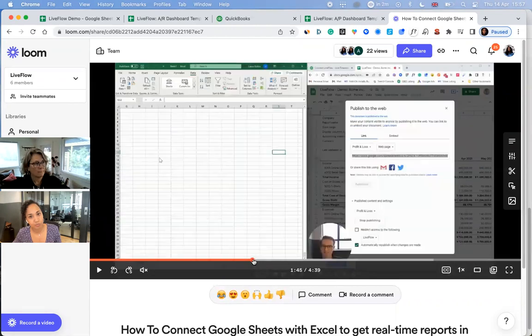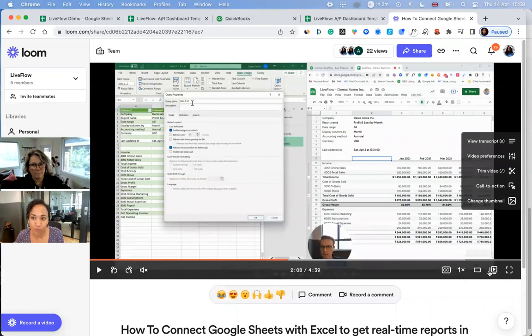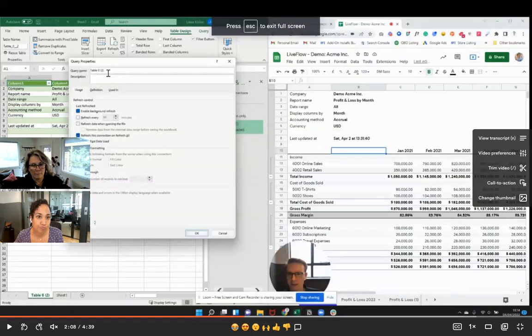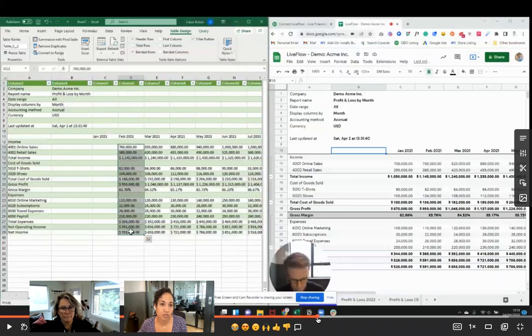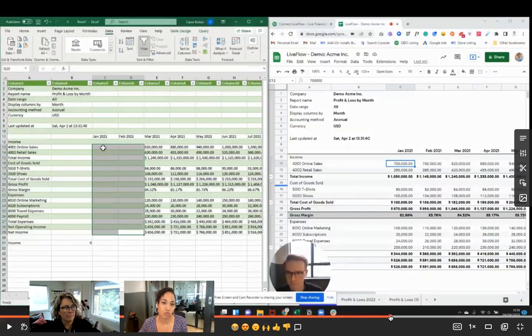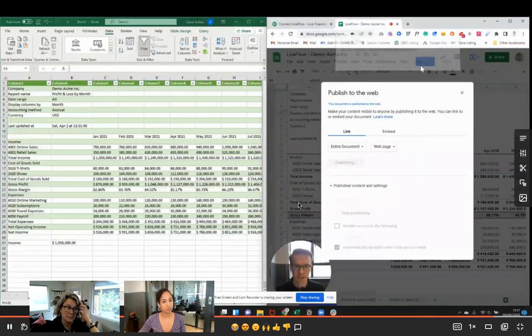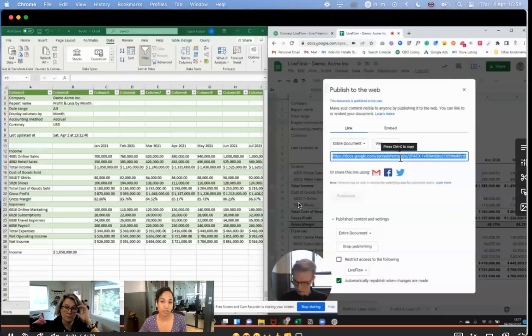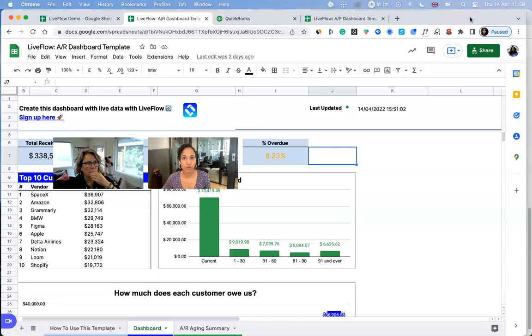And then basically he explains how you can publish it with a period of time of 5 minutes. So it says refresh every, and then you just say 5 minutes. And that's the way for you to set it up in Excel. So essentially there is a way, but it just requires you to paste a Google Sheets link, because Google Sheets talk to Liveflow and QuickBooks. So yeah, that allows you to pipe the data into Excel and work with it, and we have quite a few customers doing that. Okay, cool.